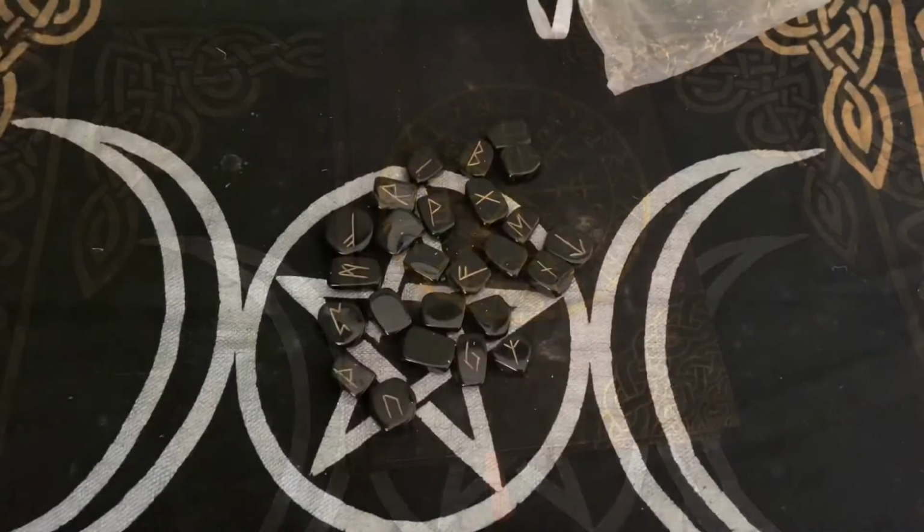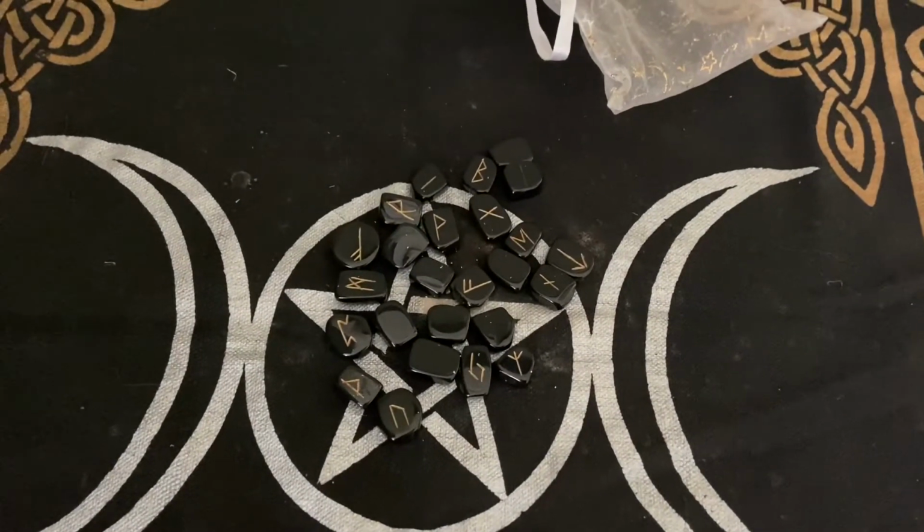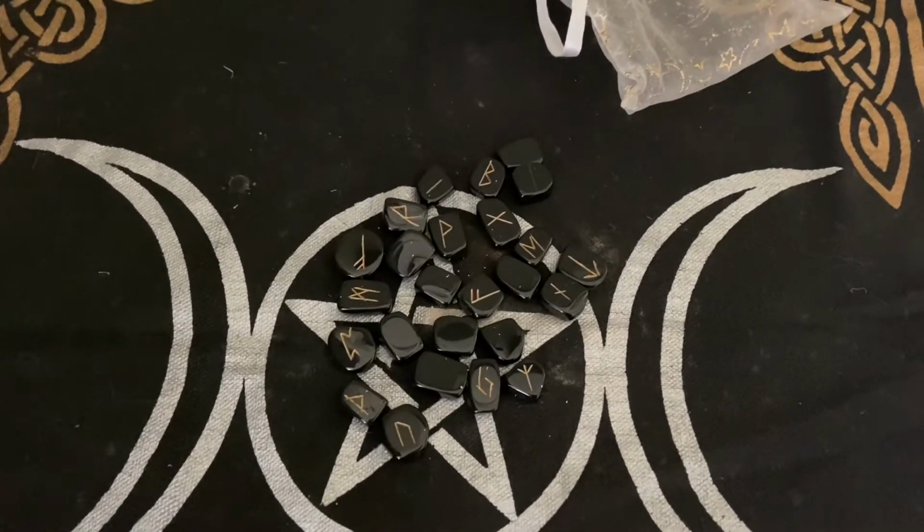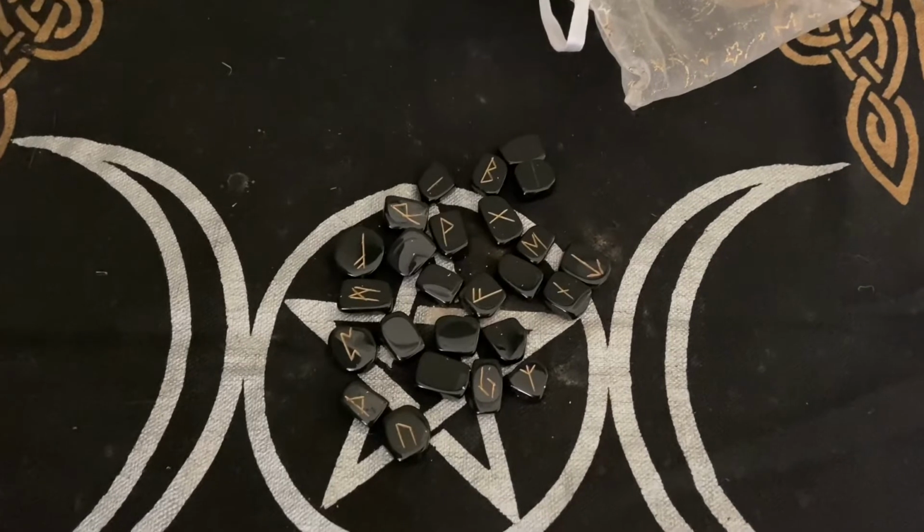The final thing that I'll be bringing is my set of runes. While I'm not quite studying them yet, I am getting more accustomed to them, and in my opinion, going through these times is a great way to start connecting with them.